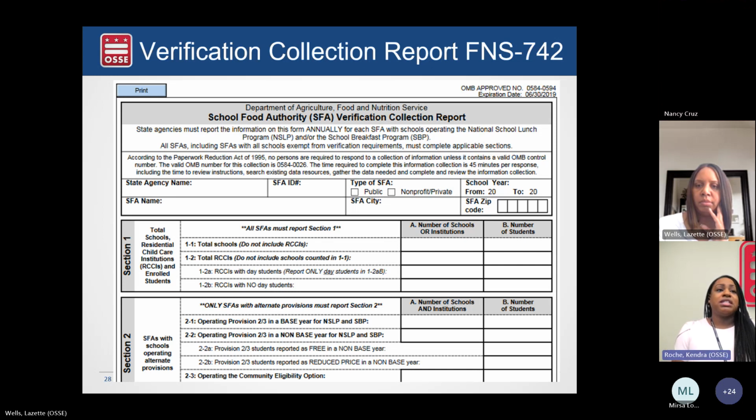Section 2 is only for SFAs that are operating a special provision option, like CEP, and they will complete this section as of the last operating day in October. All others who are not participating in any special provisions should leave this section blank.